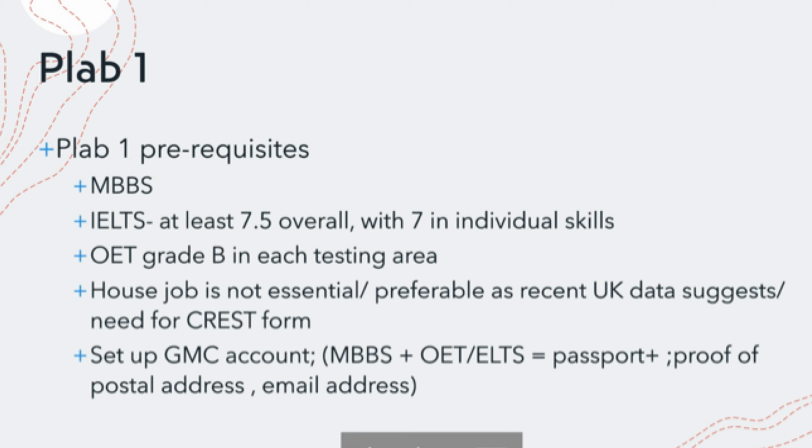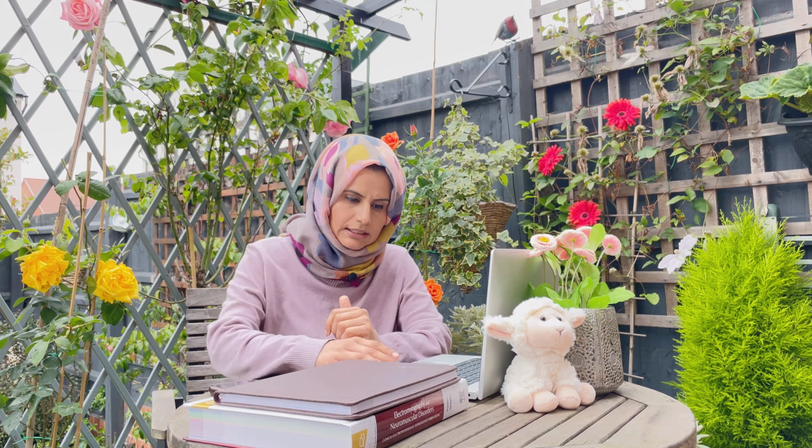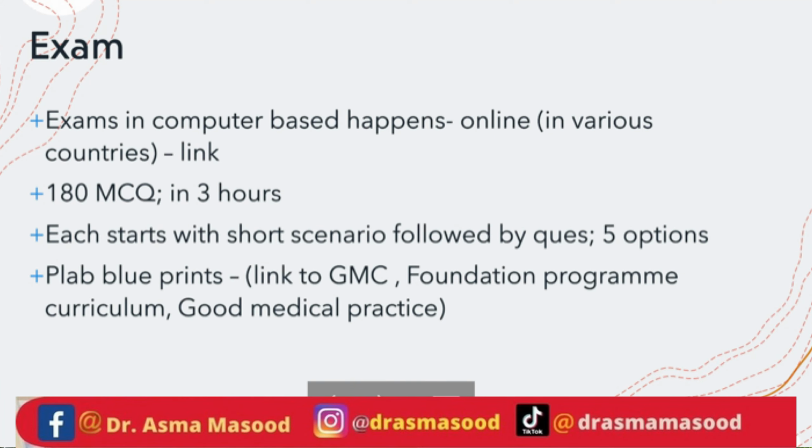So now once you get your prerequisites, you have a GMC account, you start uploading your documents which include your MBBS, your language exam, passport, proof of address, email address, etc. And then you book a slot. As I said, it is a computer based exam. It is a 3 hour exam with 180 questions. They are all multiple choice questions, each with a scenario followed by 5 options.